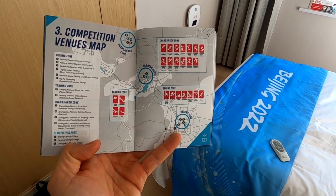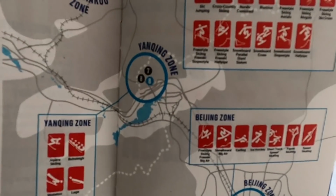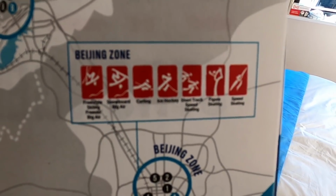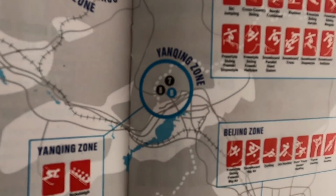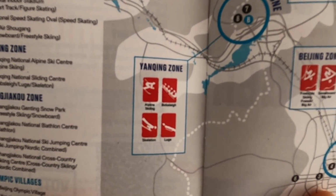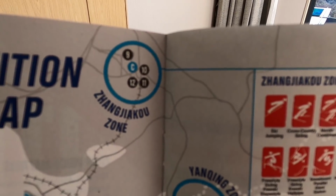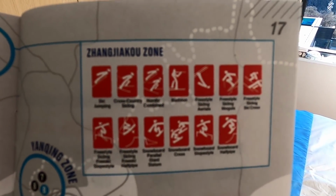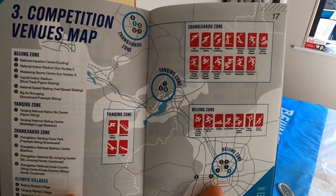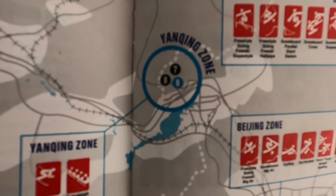Unlike the Tokyo Olympic Village where you had one central location for all the athletes, here in China you have three separate zones. You have the Beijing zone with all the events that take place there. Then you have the Yanqing zone, which is where we are right now, and you have the alpine skiing events and the sliding events that take place here. And then you have the Zhangjiakou zone, which is the farthest north and the most remote spot, and you have all those events taking place there. So it's three different villages, three different zones, and we're going to take you through the Yanqing zone today.